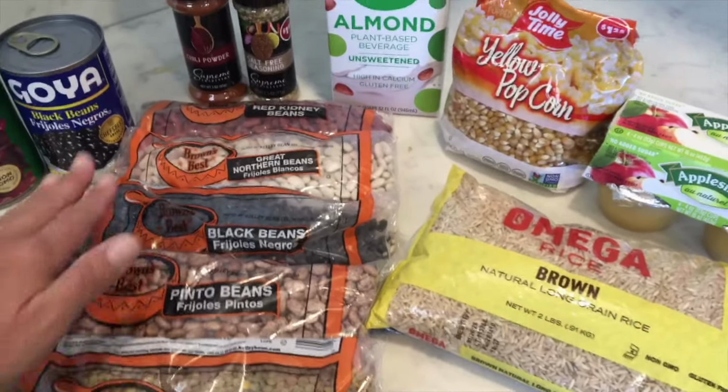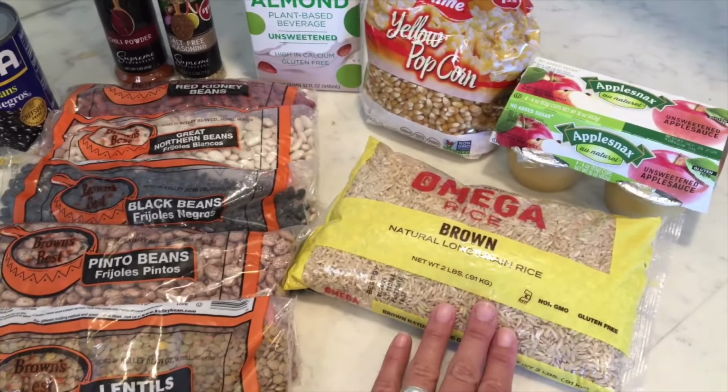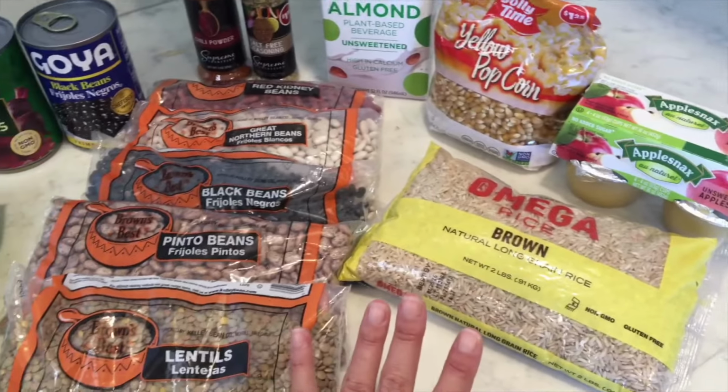You could also cook it together with the lentils, or you can combine it after you've cooked the beans separately. You could combine that together with the rice, or you can serve them separately but together as the same meal.